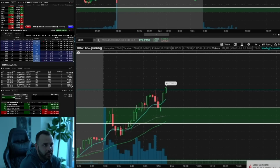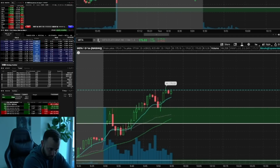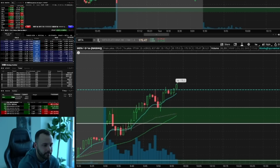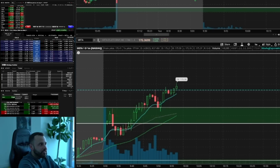Scaled out a little bit there. Down to 6 contracts. The market's not really supporting META, so I'm doing the safe thing here, just taking some off as we get this move. Nice big break on META. Boom. Nice move. Congrats, guys, if you caught that one. I'm holding. I'm sitting back. I'm relaxed. I'm just going to watch. I want to see it hold the 9 EMA moving forward.